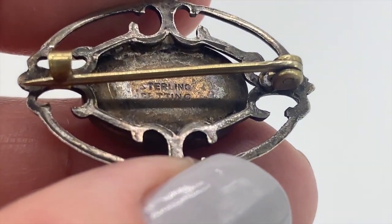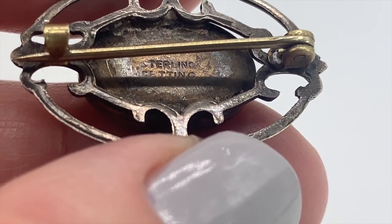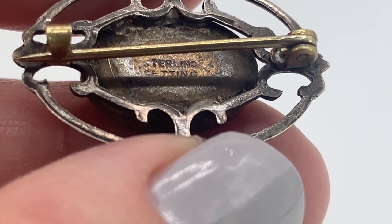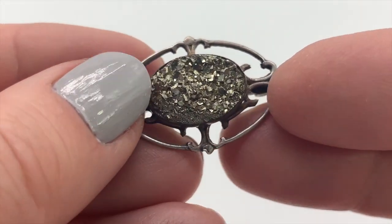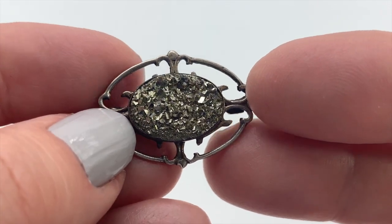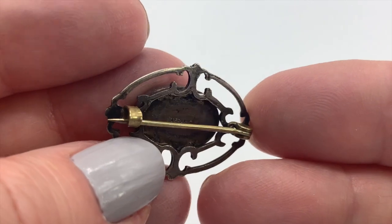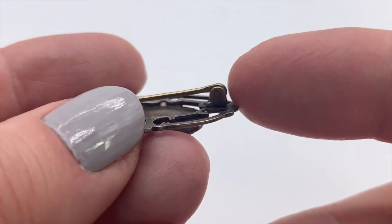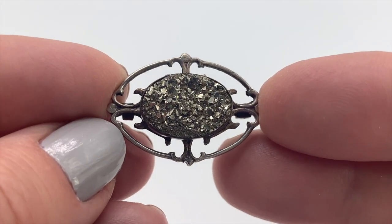Let's see if we can zoom it in. It says sterling, and then there's the remnants of the end of a word. I'm not sure what that says, but I love this one. This is really beautiful. I know raw pyrite like this was used in the Victorian times in jewelry also, but I don't think this one is that old, unless this part right here is a replacement, but I don't think it is. This is just a lovely little pin.